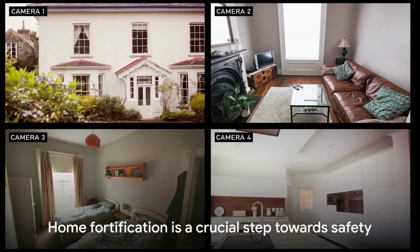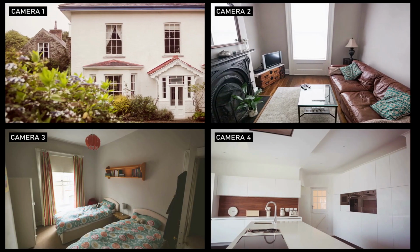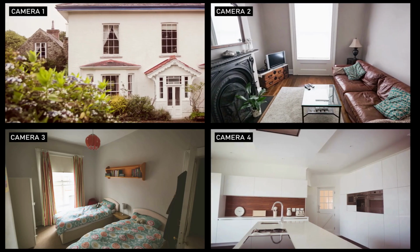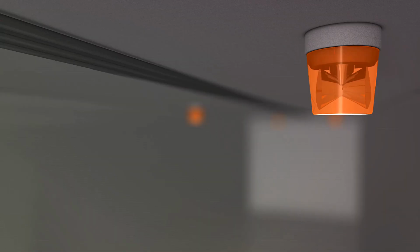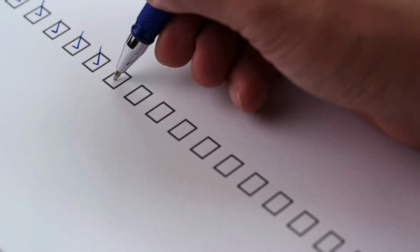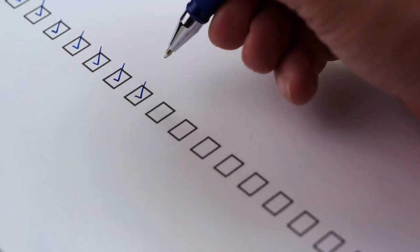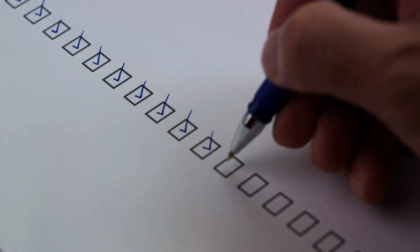With your home fortified, you've already taken a significant step towards safety. But remember, home fortification is just one piece of the puzzle. Stay tuned as we delve into essential supplies, sustainable living, emergency planning, and knowing your limitations in the following sections. Because when it comes to bugging in, every bit of preparation counts. Now, let's talk about the essential supplies you need to have on hand. Preparing for a crisis isn't just about securing your home. It's also about ensuring you have the right tools and resources to sustain you during uncertain times.